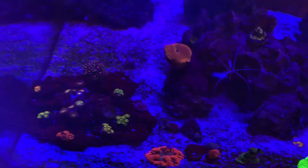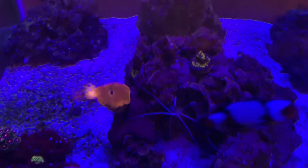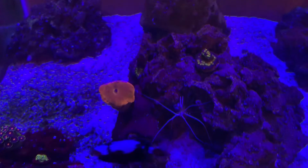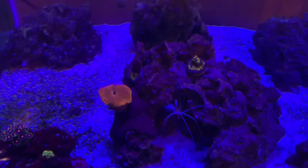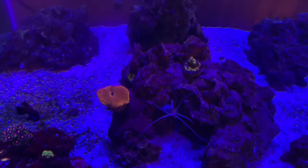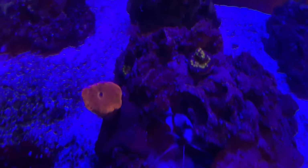Rock flower anemone here, which is doing very well. Iron Man mushroom, which is doing very well. This is a jack-o'-lantern. I think they're called Lafat... I can't say the word. I can't pronounce what the heck the coral's actually called, but it's a jack-o'-lantern. Lafascio, I can't say it.